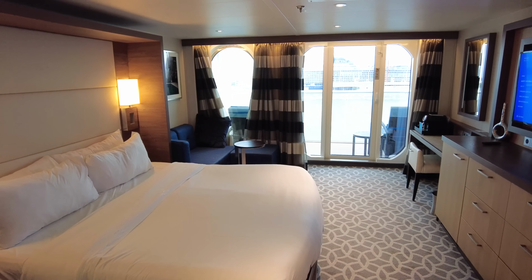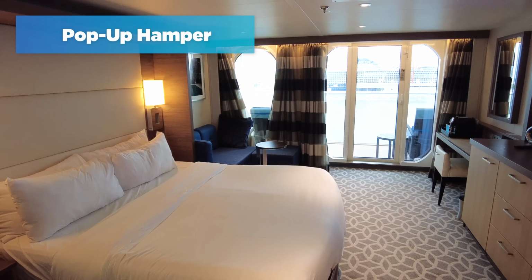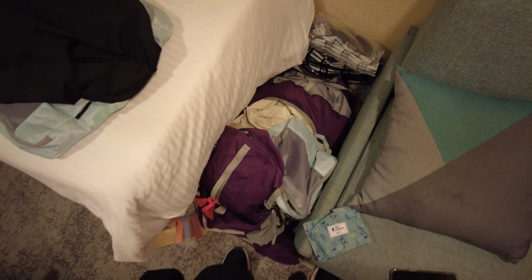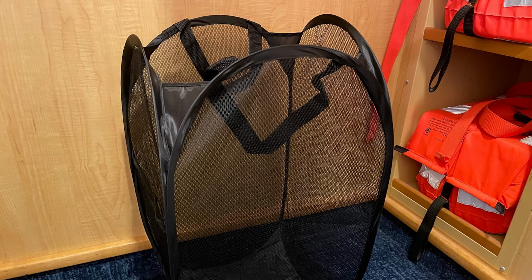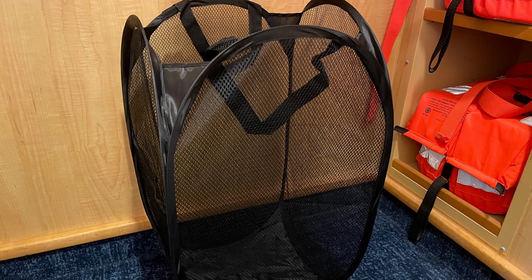Number 16 is a pop-up hamper. I know you can stuff your dirty clothes anywhere, but I really like having the pop-up hamper. During your cruise, you're going to accrue those dirty clothes, and to help with organization, getting a small pop-up hamper at a dollar store really makes a huge difference.